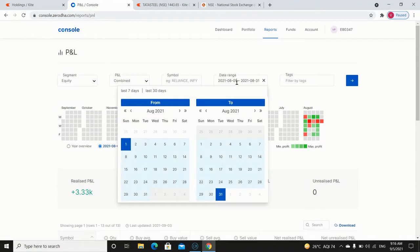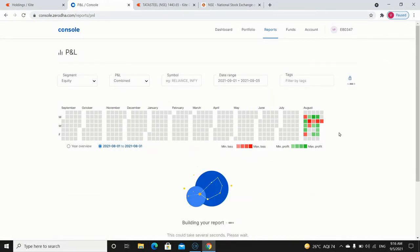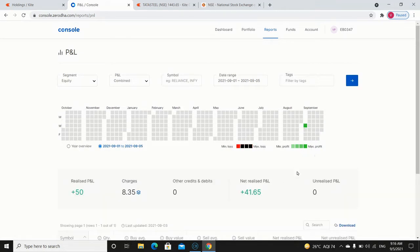Then see here, this is my last 3 days, into the 5th. I took only one trade on the first date because I was checking what margin leverage is given to us. At that time the market was at peak margin, so volatility would be there. So I didn't take any other trade, just one trade to check what margin it would take. I made a profit of 50 rupees, my brokerage charge is 8 rupees, and overall profit is 41 rupees. So on the 2nd, 3rd and 4th I didn't take any trade.